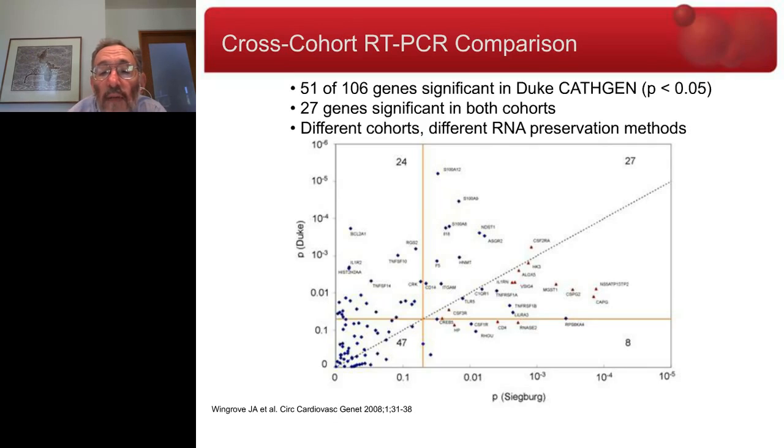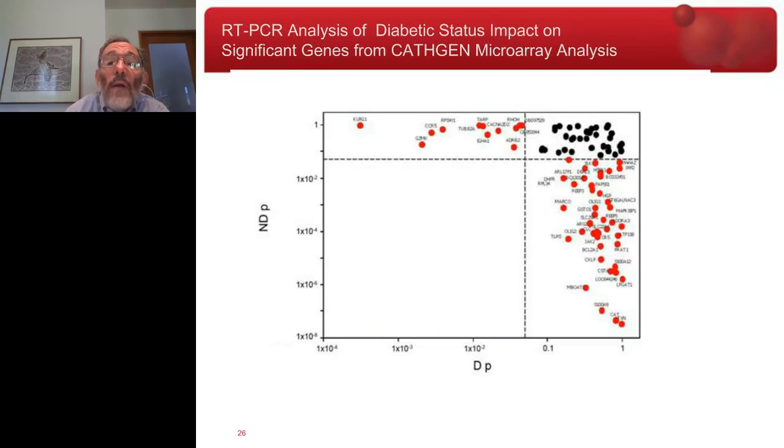If everything was perfect, everybody would be on the diagonal. But in fact, in the Duke cohort, this was using whole blood. And in the Seaborg cohort, they were using just CPT tubes. So there were additional genes present in the Duke cohort which are more significant, or those significant in Seaborg were even more significant there. So that was one of the observations made.